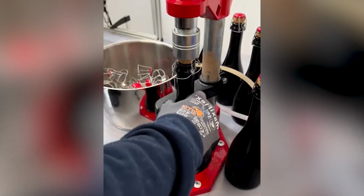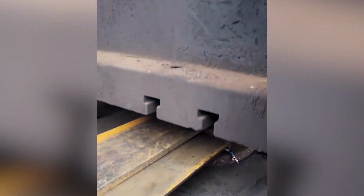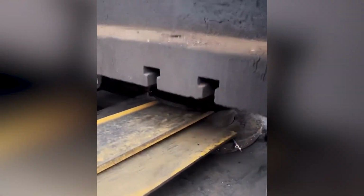A muselet is a wire cage that fits over the cork of a bottle of champagne, sparkling wine, or beer. Die cutting is a process by which custom-shaped parts can be converted from sheets of base materials by imprinting under pressure the shape of the part.